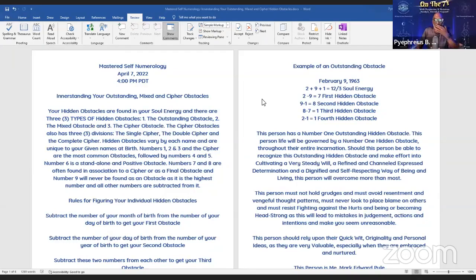And I must resist fighting against the hurts, because if I focus in on every slight and every bad word and every ill intention, then I get headstrong. Then I'm being nice again. I get downright evil. And I want to repay you back. Lex talionis. Y'all know what lex talionis is? It's a legal term. Eye for an eye.